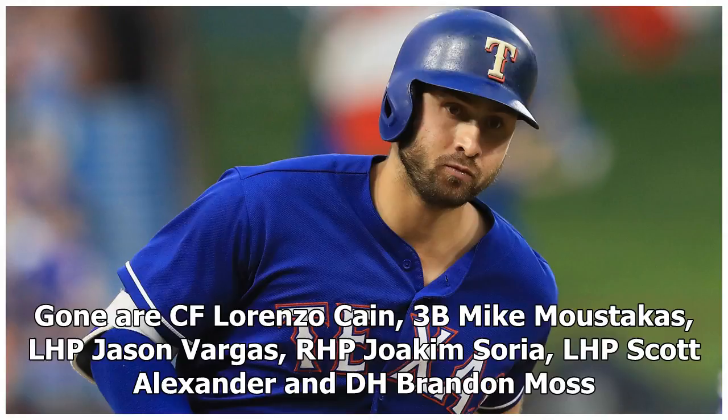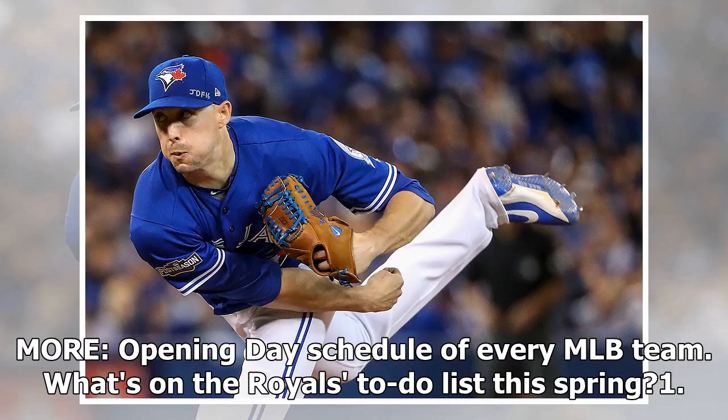Gonna CF Lorenzo Cain, 3B Mike Moustakas, LHP Jason Vargas, RHP Joakim Soria, LHP Scott Alexander and DH Brandon Moss. More opening day schedule of every MLB team.